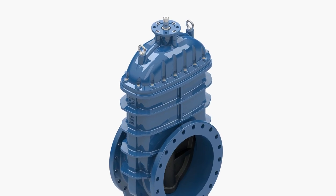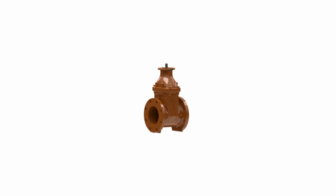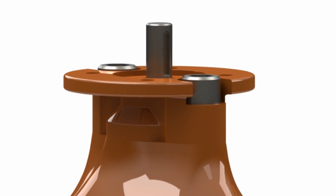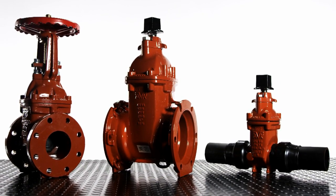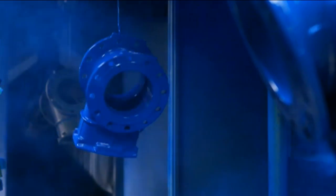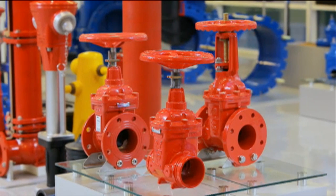The stems on larger valves are provided with keys in order to mount gearing or motor operators without expensive modifications. All AVK gate valves can be provided with keyed stems and mounting plates for easy automation. AVK gate valves are certified to comply with NSF 61 for use in drinking water systems. Our gate valves are also lead-free and certified to NSF 372 to comply with the low lead requirements of the Safe Drinking Water Act. Our gate valves can be provided with a wide range of options and accessories.